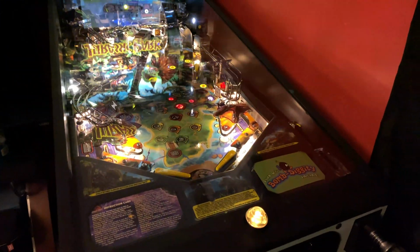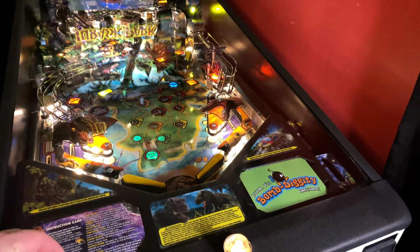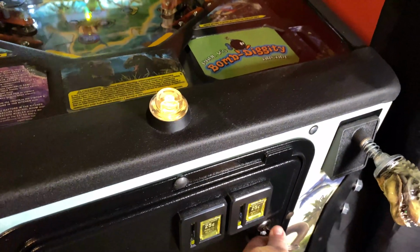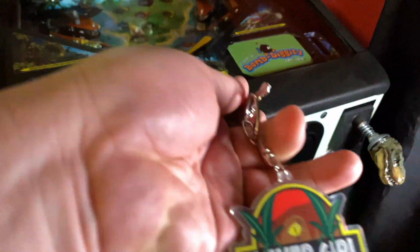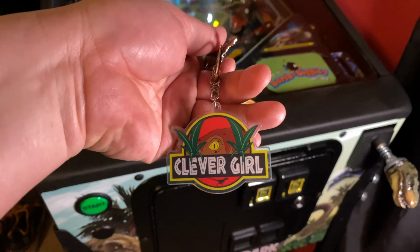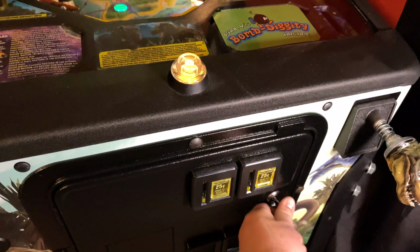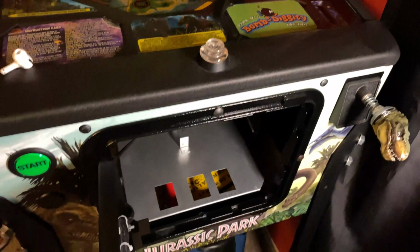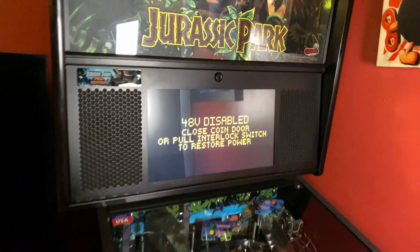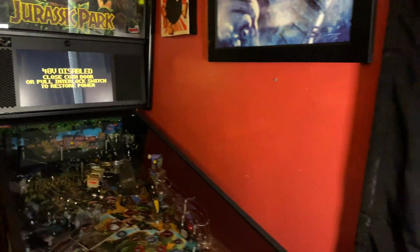Let me flip on this light, so you can see just how much there's really nothing in there. Here, I'm just going to drop this little air pump. Oh yeah, and then I got this. One of my favorite lines from the movie is when he's trying to hunt the raptor, and he says, "Clever girl," as it comes up from this side. So yeah, it's brand new. Oh, and when you open the door, it tells you that the 48 volts is disabled, just to keep you safe.